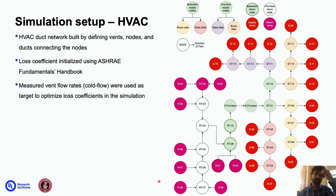Once the geometry was built for the FDS simulations, two other things were important that needed to be simulated. One was the HVAC duct network, and the other was the leakages from the building, which quantifies the air tightness of the building. So shown here is a stripped down version of the HVAC duct network.